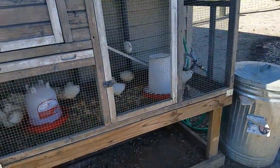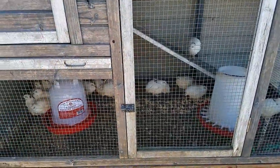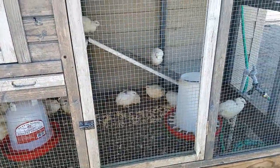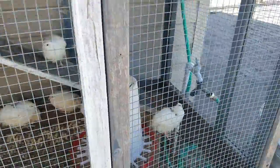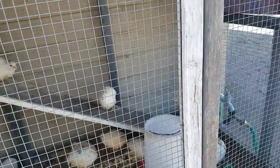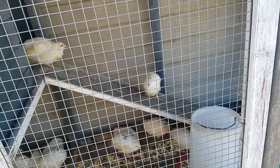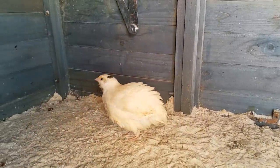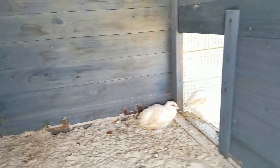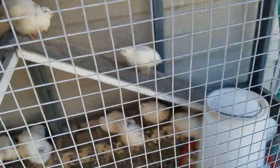These are the Texas A&M that I hatched out recently, and they've gotten pretty big. I can't quite remember how old they are, but as you can see, the little yellow puff balls are now white puff balls with dark spots all over them. Some of them have dark spots on their head. Some have them on their wings.